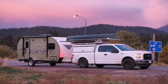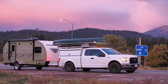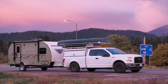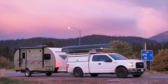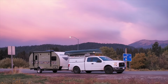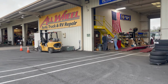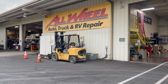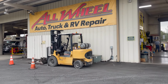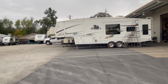We are heading down to Redding, and I'm going to get airbags put on my truck so that it doesn't sag in the back. Level out the ride a little bit. So our appointment down there is at 8 o'clock. This is the place you want to come to in Redding, the RV specialists here and trucks.